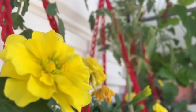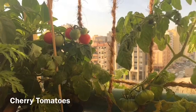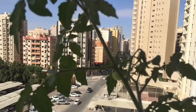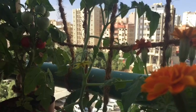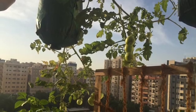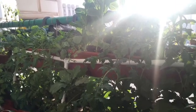I planted tomato plants in hanging baskets. Thus, the gravity system helped the plants to produce more and was controllable. So I didn't have to stake them every time. And it also helped me to save space. As you can see in the picture, I planted few tomato plants.